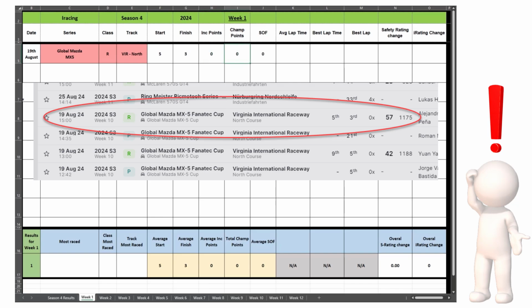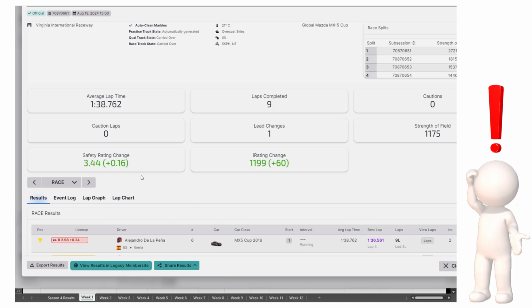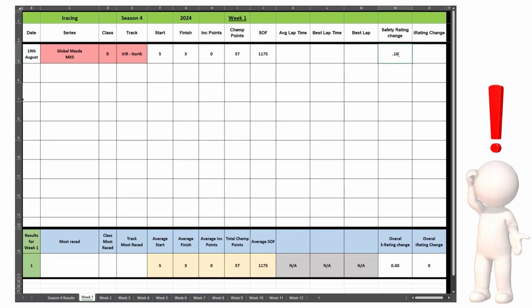And then I go to the next one and I change that to 57, which was my championship earnings for that particular day. Okay. And then we go across to strength of field, which was 1175. Boom. These results here, average lap and all these others, we need to open the results tab itself. Here you can see we've got plus 0.16 and plus 60. 0.16 in there and plus 60 in there.